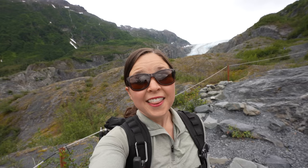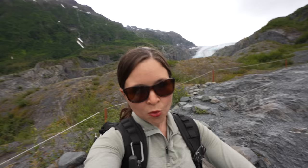That was an incredible short and easy hike. We definitely recommend going to the outwash area if you can. That was our favorite part.